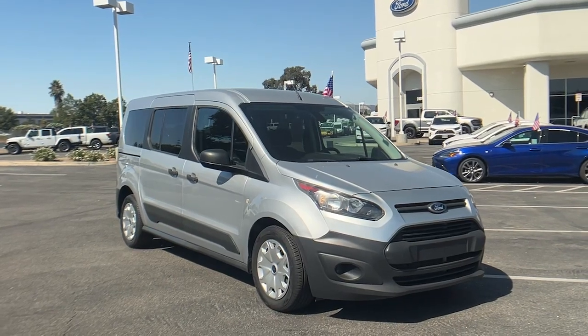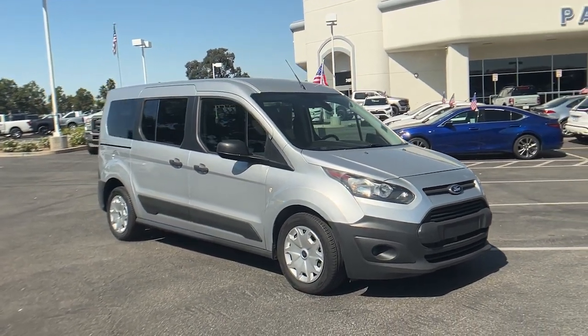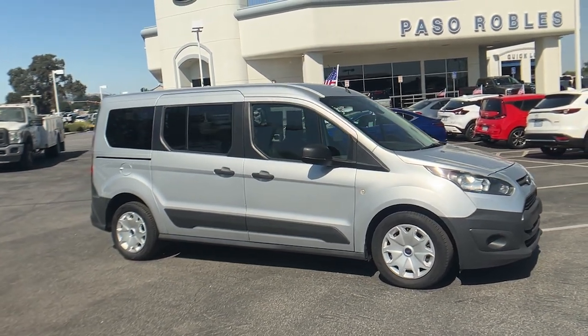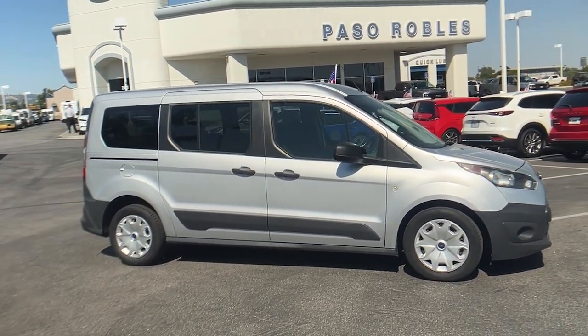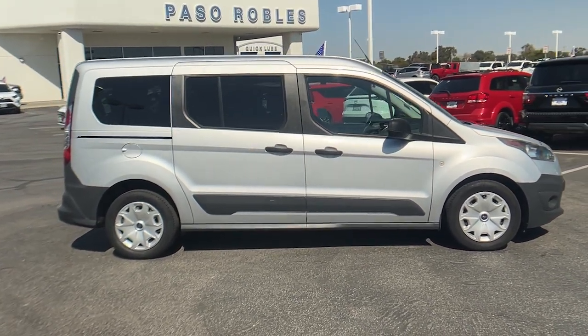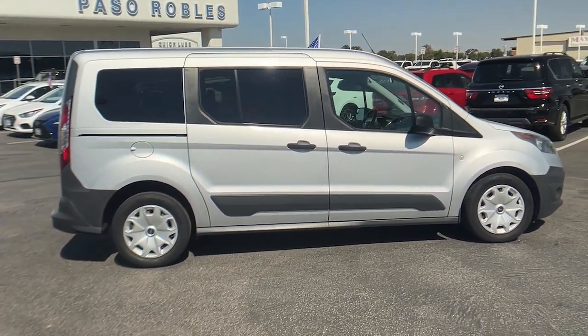Here is a wonderful 2016 Ford Transit Connect. With less than 40,000 miles on the odometer, this vehicle stands out from the rest. Here's a Ford Transit Connect Commercial, the comfortable and convenient small van that's ideal for use in urban settings.